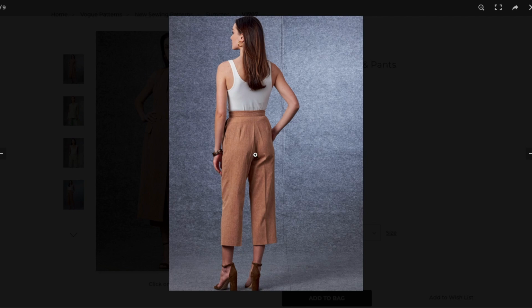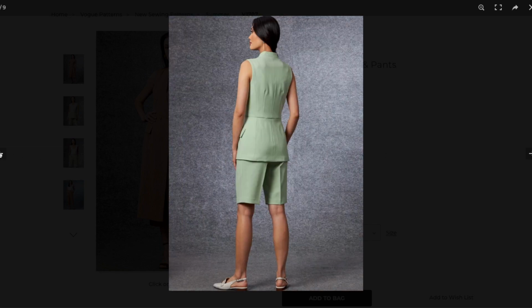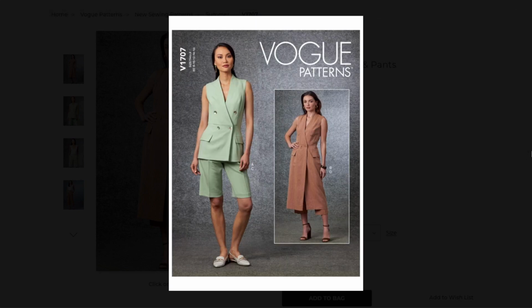These don't fit right in the back. Oh, we can't see. But from what I can see, it does not do that. Interesting. Very interesting.